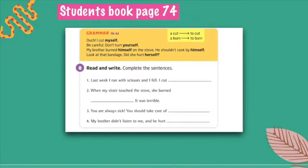Okay, let's continue. Now, in our page 74, we have exercise 8, okay? Let's practice a little bit. Now, here guys, we have to read and write, complete the sentences, okay? So, this time, we're going to use the reflexive pronoun. We can use myself, yourself, himself, okay? Here guys, we have to be careful because we have to identify what is the subject, okay? And with the subject, we're going to use the correct reflexive pronoun. So let's see number one, it says, last week I ran with the scissors and I fell. I cut. So as you can see, we have I. For I, we said that we're going to use, yes, myself, okay?